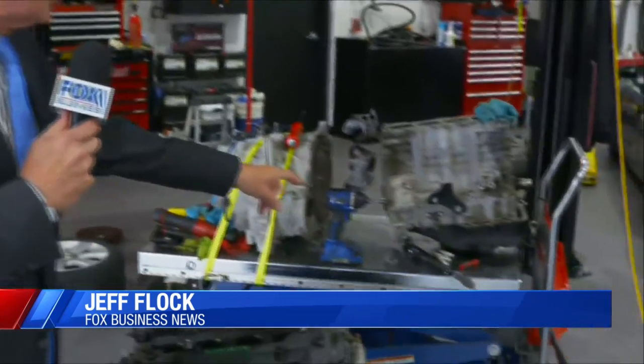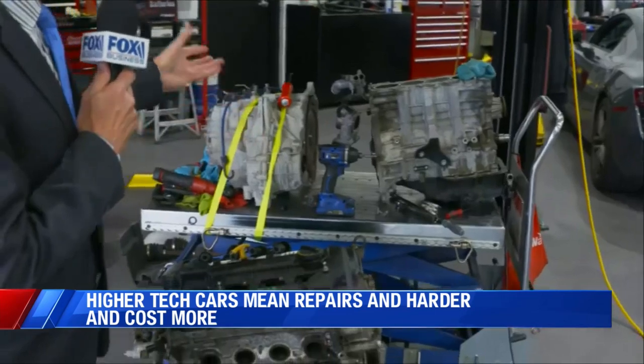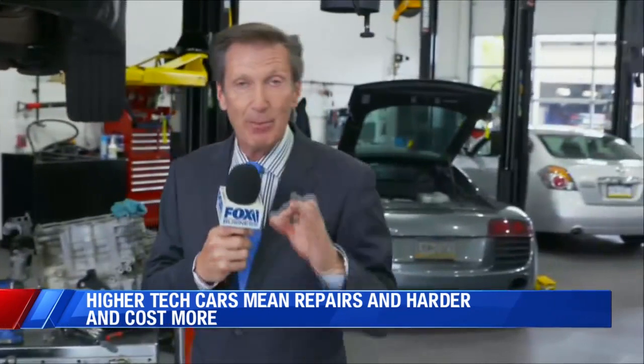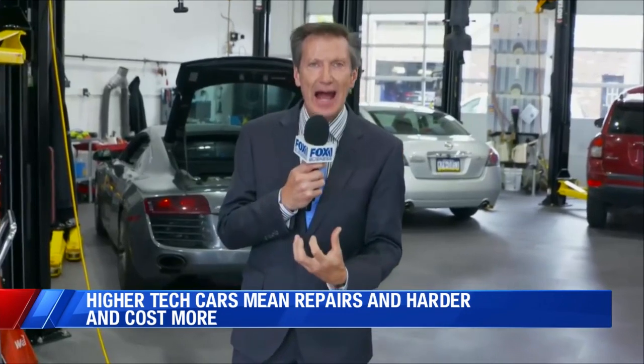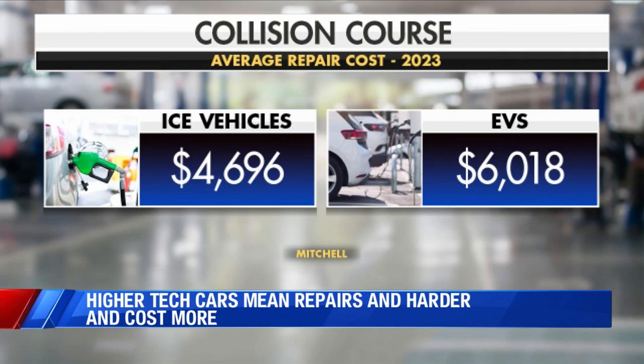You are looking at what they call a donor engine for a Hyundai Elantra. And I tell you, they've even had to go to the trouble here of purchasing a $5,000 hydraulic table that helps deal with engines coming in and out. Why is that? Well, not just for replacing engines, but a lot of times vehicles are so complicated these days, they've actually got to take the engine out in order to make what would be simple repairs. That's why, if you take a look at the average cost of repair for a vehicle these days, it's over $4,500 for the internal combustion engine vehicle and over $6,000 for an electric vehicle. And that's similar to what's going on here.